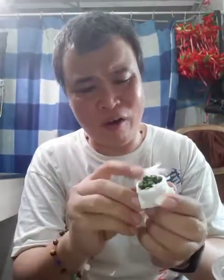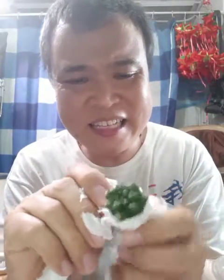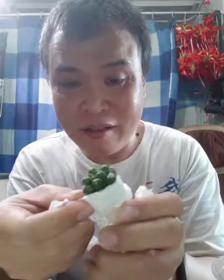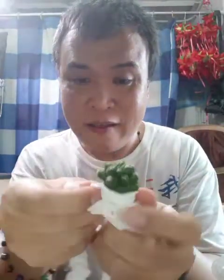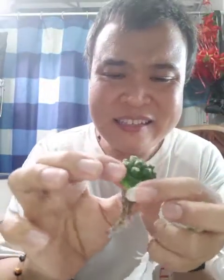It's an astrophytum, I guess. It's Kikko. My gulay. Look at that. See? It's nice. Although it's small, it's cheaper when it's small, but it's already very nice looking. So the roots are all intact there. So that's nice. Look at that. Then another one.